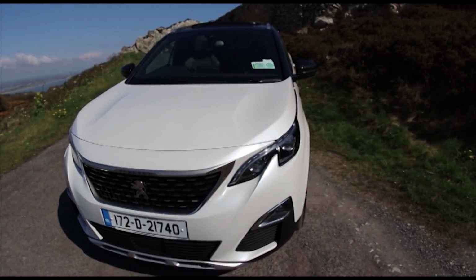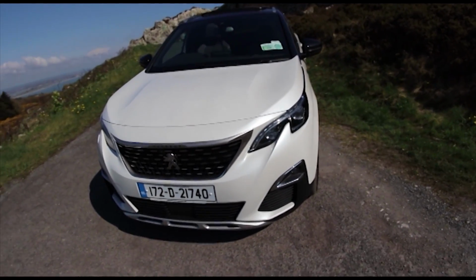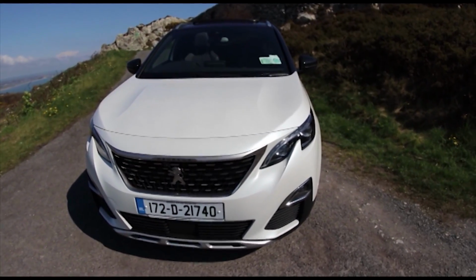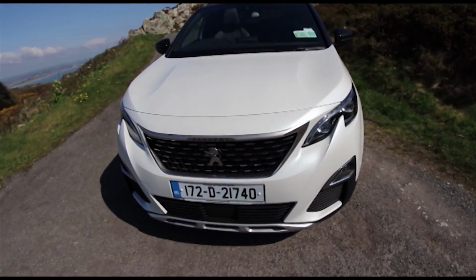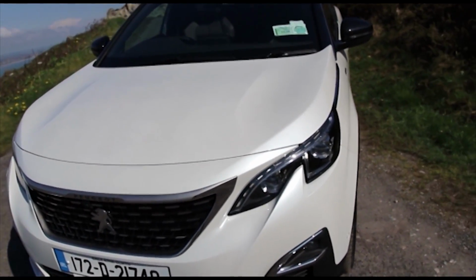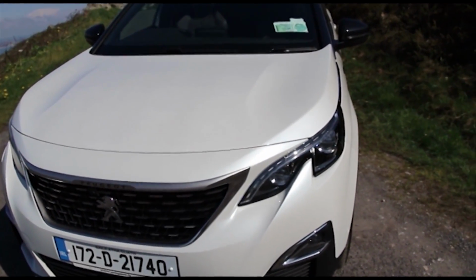And this is also a manual, which, to be honest, if you're city driving, you really need to get an automatic car, because for something this big and heavy, it's the only way to get around a city. But if, like most buyers, the majority of Irish buyers are going to be getting this and taking it down the country and around, and you're going to be doing long trips, the manual is perfectly fine.